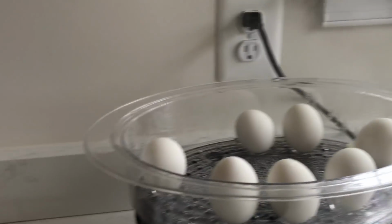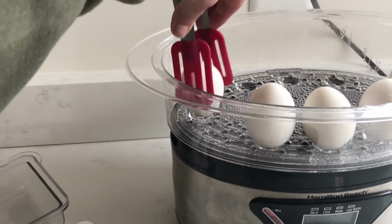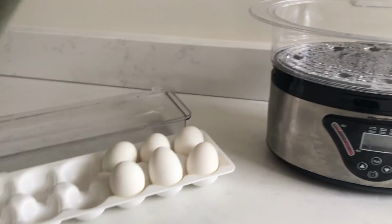And I always place my hard-boiled eggs in this container because we also keep regular eggs on hand in their own carton, so this kind of just keeps them separate and helps to identify which one is hard-boiled and which one is not.